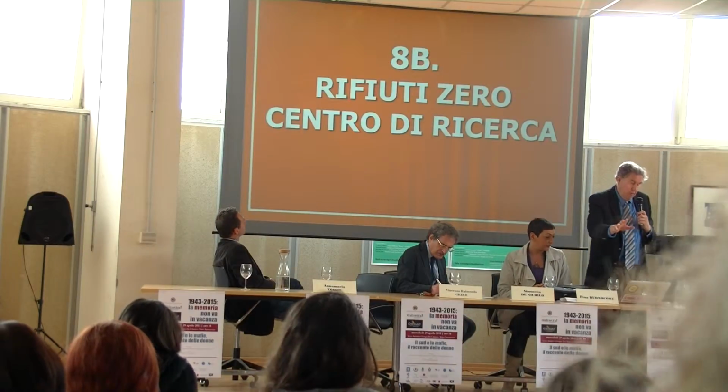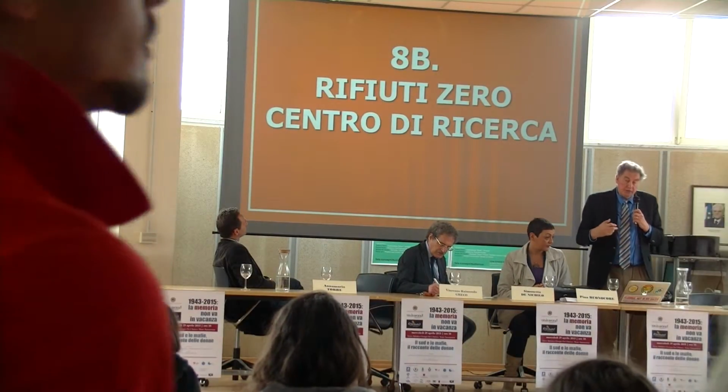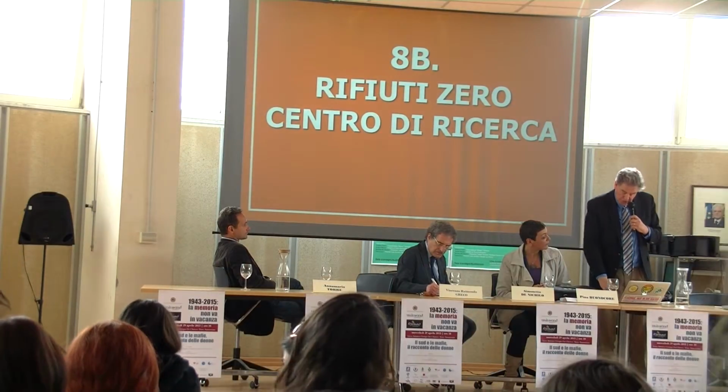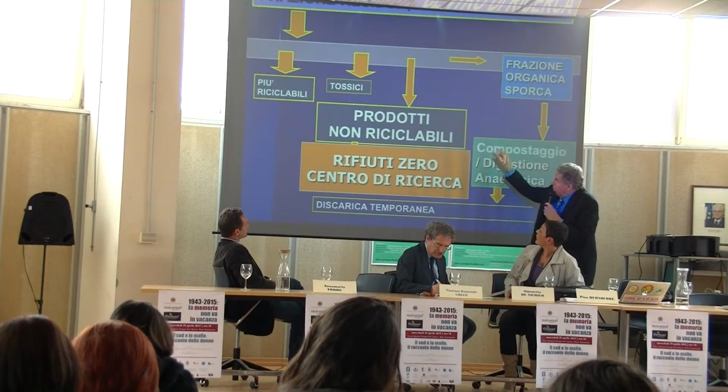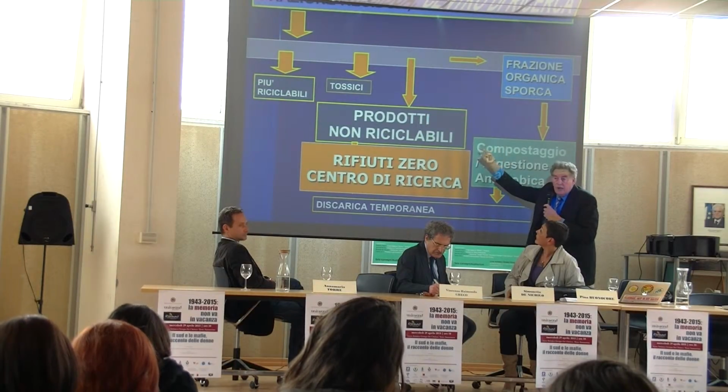And the second part of this step 8 is a zero waste research center, which we would like to build inside these facilities to study the non-recyclable fraction.